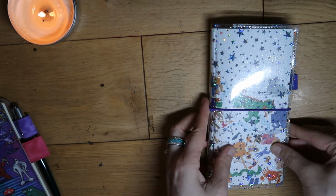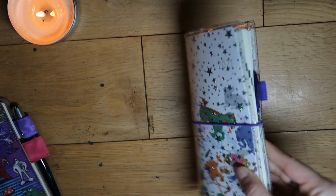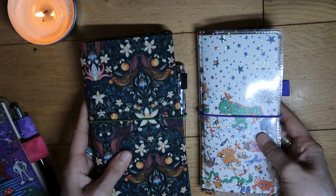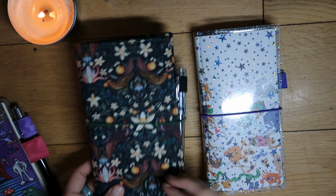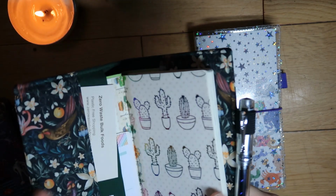The second one is also a Hobonichi. This is a Hobonichi Weeks, the Embrace the Constellations design. It's a standard Weeks, which I have already stickered quite a bit, so it's already looking fat and chunky. And that is also replacing a similar planner. This is my 2020 Weeks, which is in a beautiful cover from So What Else Is New. I'll leave her shop link down below.